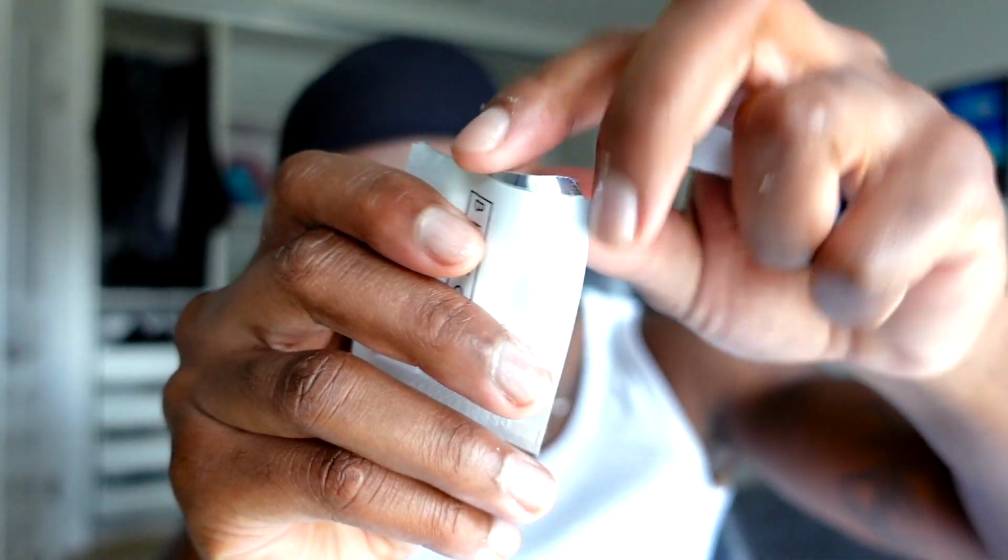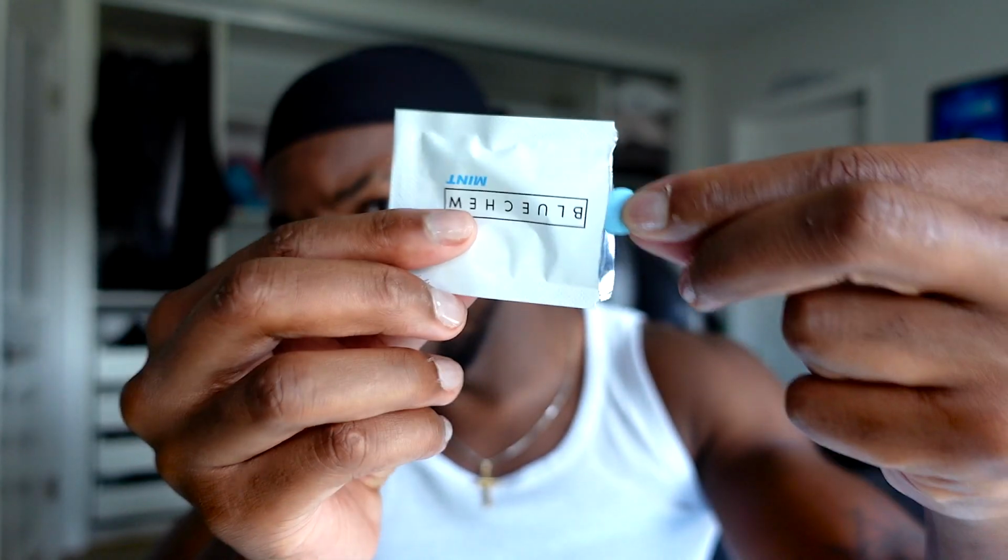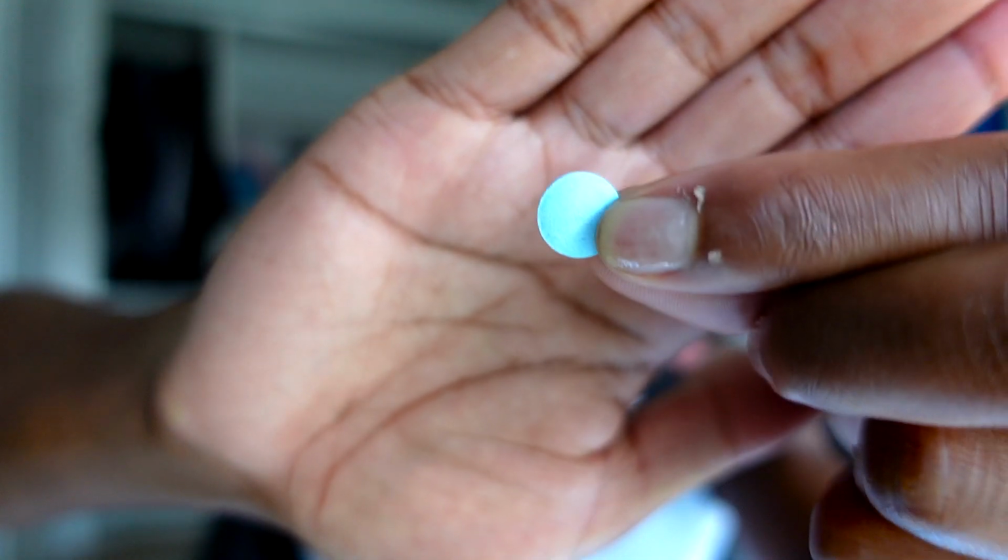Literally, you're just gonna wanna tear the top part. Let's see if it shows you this. You wanna tear the top. Literally, you just pull it out, and this is a Bluechew, guys. Yeah, it's literally just a mint, a little blue mint tablet. It's a chewable tablet, so it's really easy.